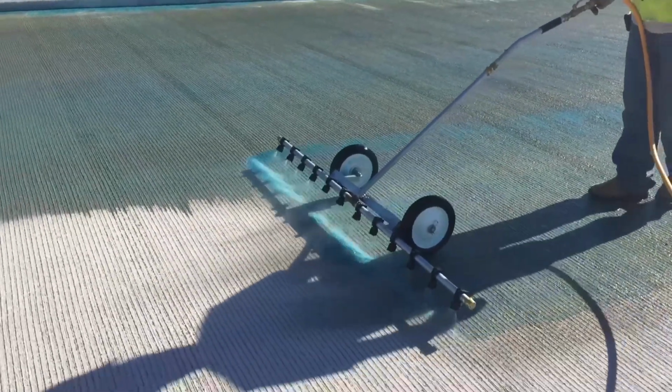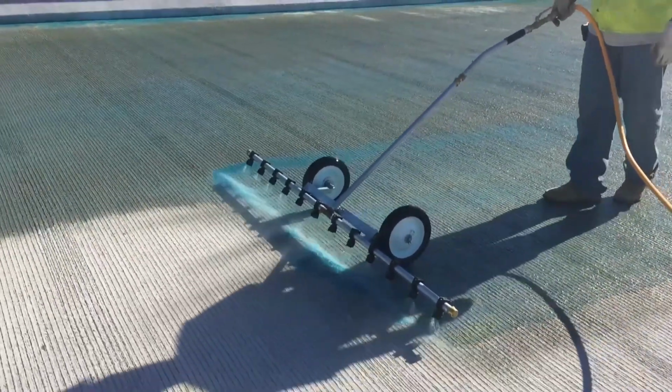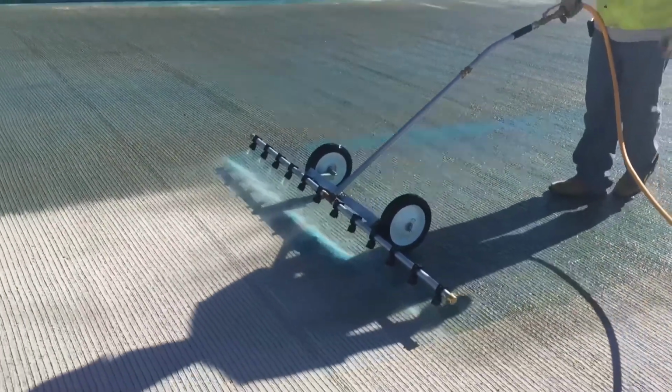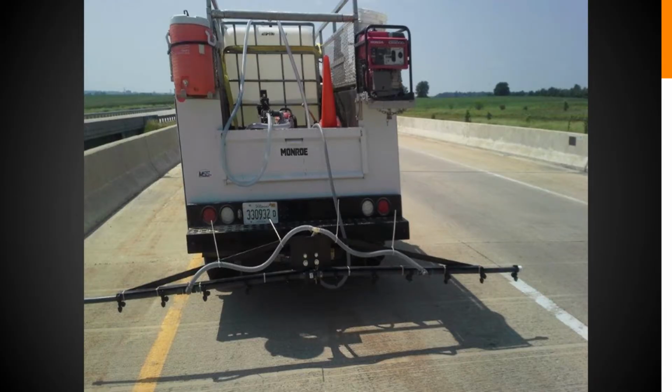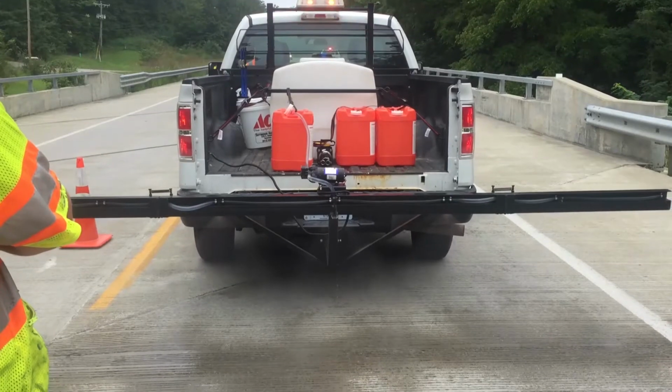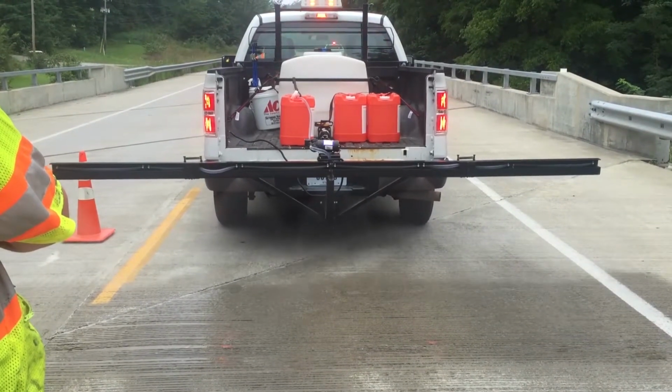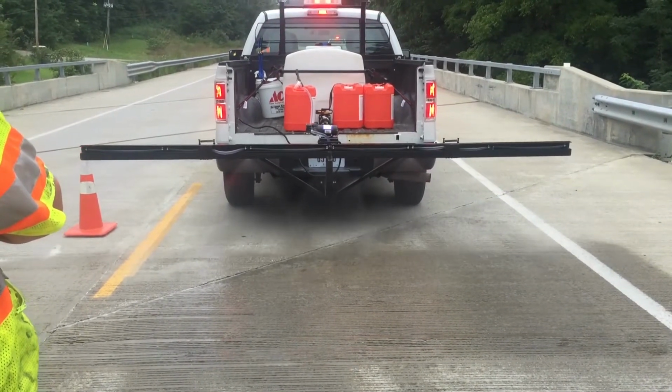They're applying that at about 125 square feet per gallon at that application. So with this particular device, they just get a puddle and they kind of push it. This is a truck-mounted application that a lot of contractors use. Pretty efficient way to do it, but you can tell that spray bar is a little bit higher up off the ground. This is Indiana DOT with one of their first trucks that they did. Their maintenance department are actually applying this.